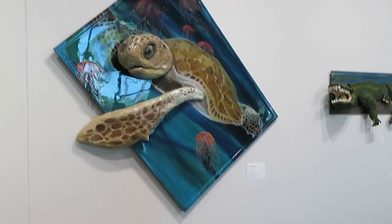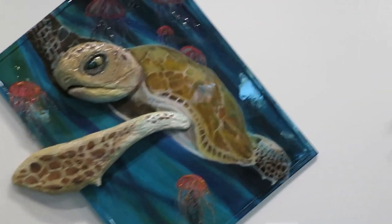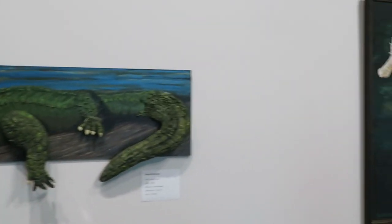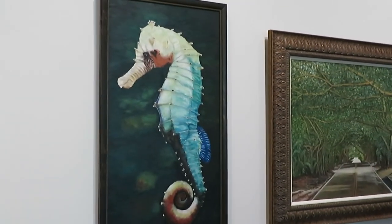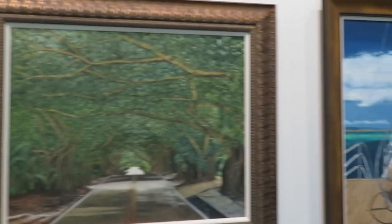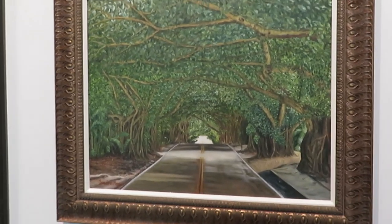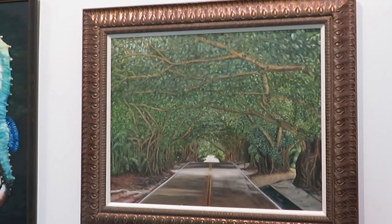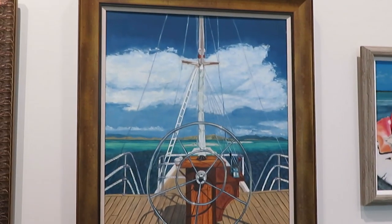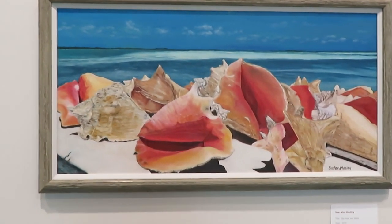Oh, look at him. A little 3D going on there. Oh, yeah. Alligator. Nice. Mm-hmm. Oh, yeah. I love that. Look at that. That is beautiful. Seahorse. All right. The shells. Ooh, those are pretty.